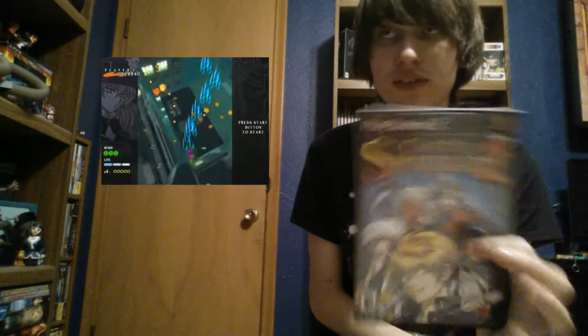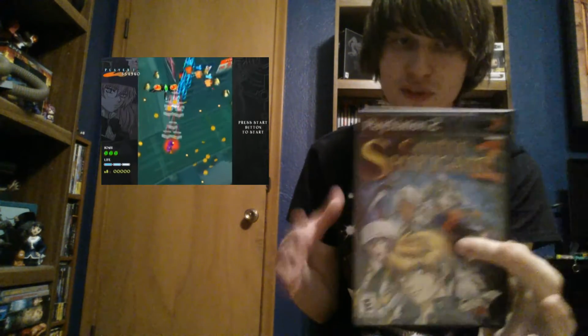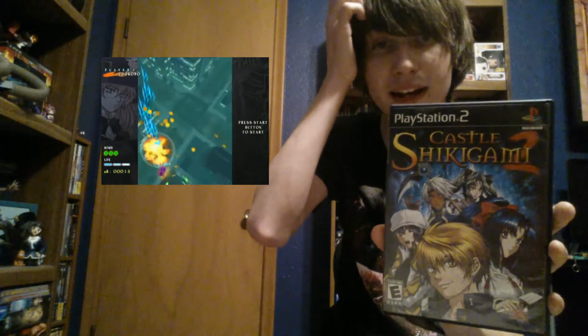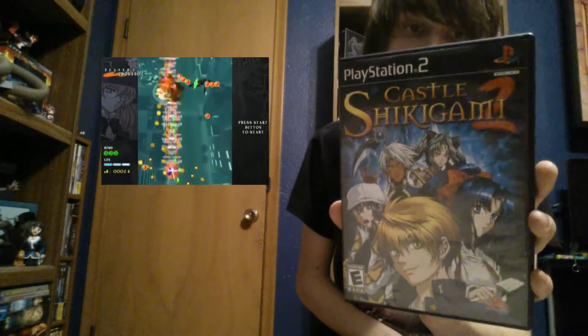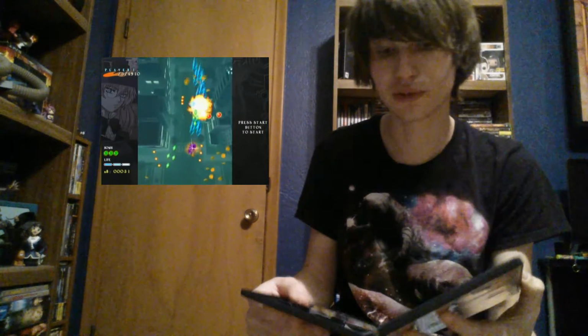It's 2D sprites, and it's on the PS2, so obviously they had a lot of power to work with in terms of 2D sprite stuff. So I think it's really, really nice. The powers are kind of crazy, like most shooters, and the art style on the cover and stuff is really nice. It's a really cool shooter, and I don't really have many shooters at all.